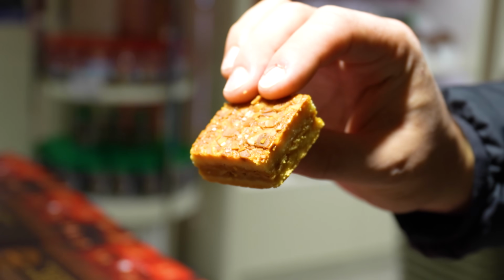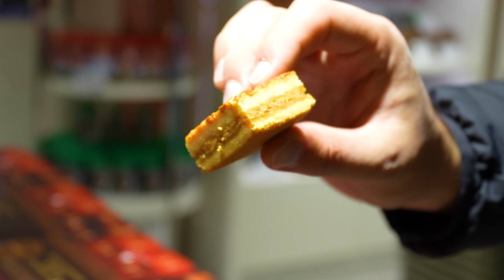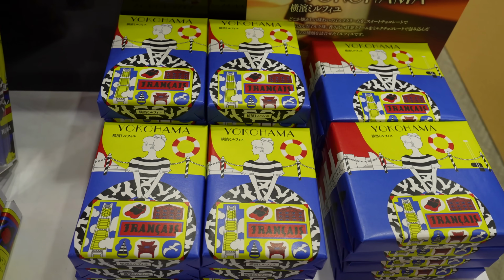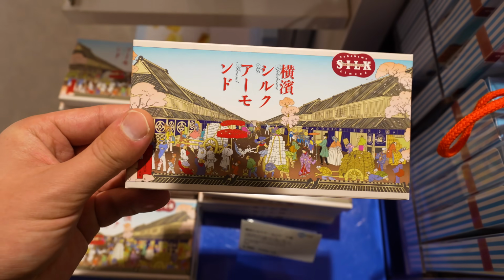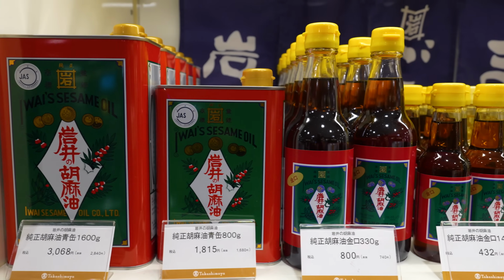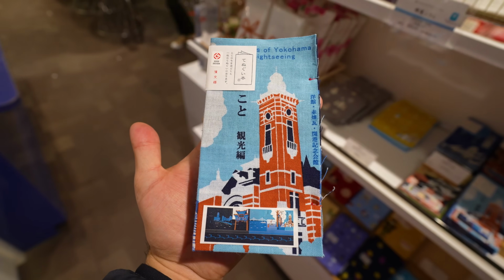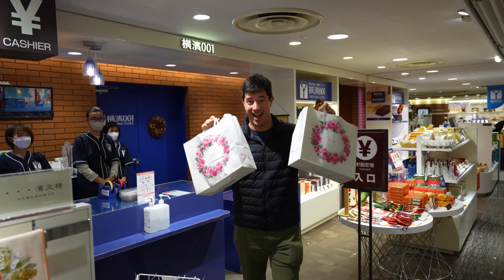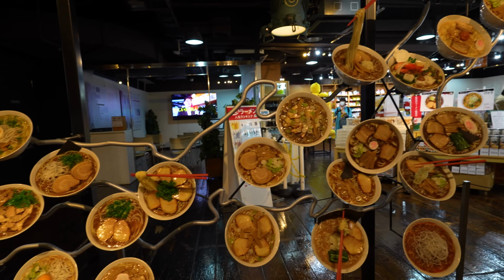So all Yokohama specialty snacks, can't get them elsewhere. Also, here in Japan, the packaging of all of the different souvenirs is just so cute. So it's a perfect gift for your friends and family back home, or just bring it home for yourself and enjoy the delicious snacks. So to finish off our trip here in Yokohama, we've come to the SHINYOKOHAMA Ramen Museum.